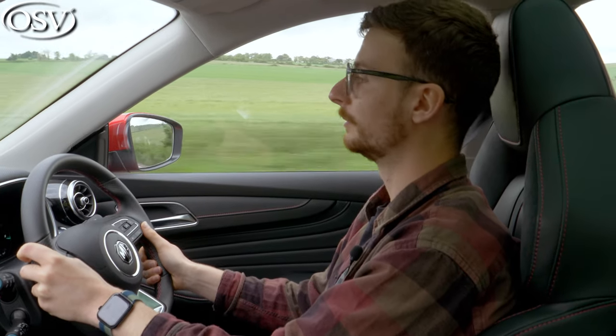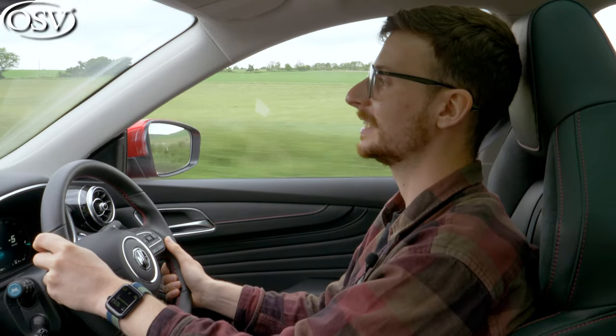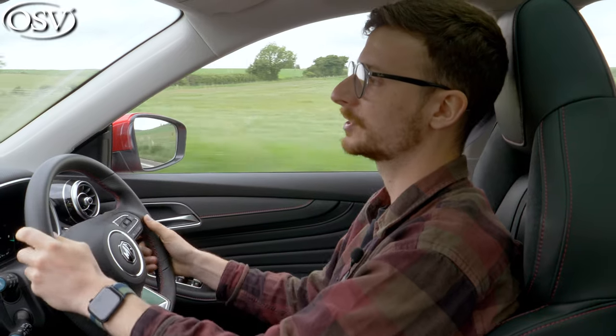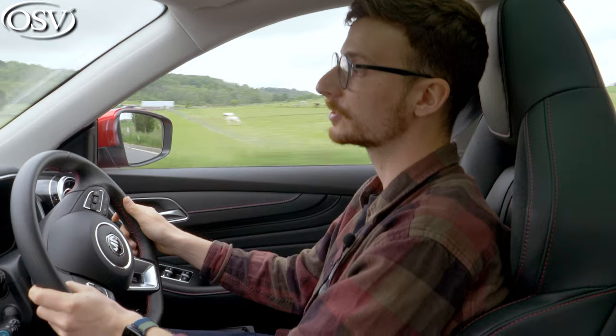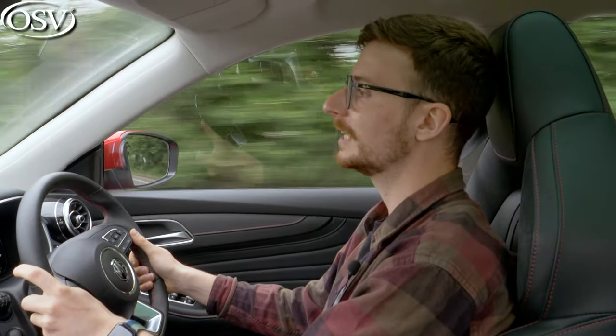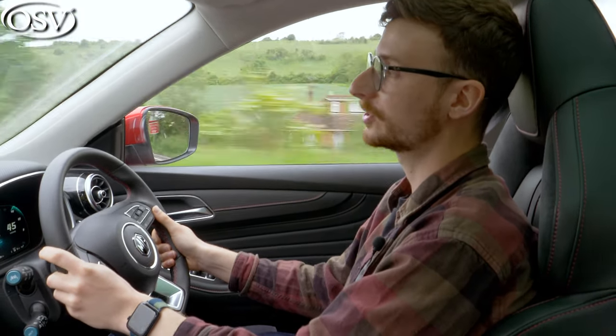Unlike the MG5 EV, there's no ambiguity around the safety credentials of the HS plug-in hybrid, as it's been awarded the maximum 5 stars for safety by Euro NCAP, meeting the standard set by the ZS sibling. This is because the MG Pilot Pack now comes as standard. This is an advanced suite of driver aids that includes features like autonomous emergency braking, adaptive cruise control, lane keep assist, rear cross traffic alert, and blind spot monitoring, just to name a few.